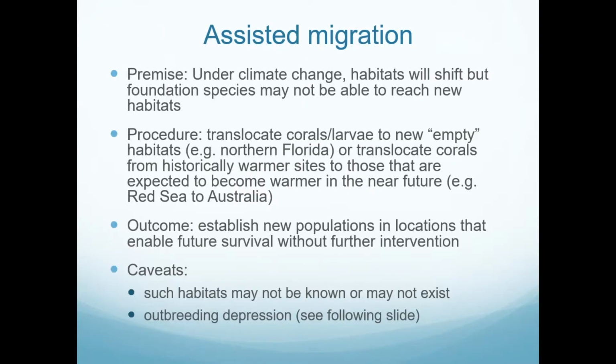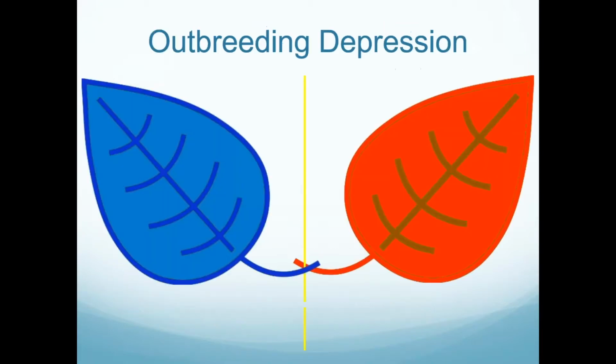Now the other issue is that if we're translocating colonies, mixing populations, not so much moving corals to new habitats, but moving corals from cooler habitats to now warmer habitats, we could be getting outbreeding depression, and this is a topic that often is very confusing. So I'm going to give you a very, very basic cartoon impression of what that may be. Andy Chan, who's the co-author on this talk and a grad student in my lab, came up with a couple of very nice examples here.